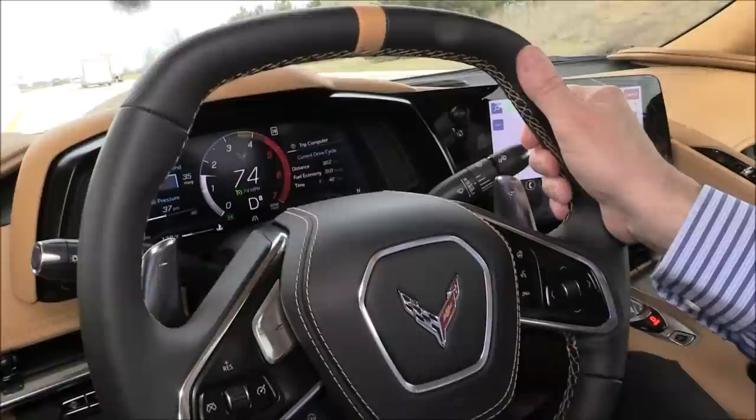Right now, I just feel like I'm really having a conversation with you guys and just sharing some of my thoughts and my feelings. And I can't even put a big enough grin on my face right now to tell you how impressed I am with this all-new mid-engine Corvette. This is what I needed.